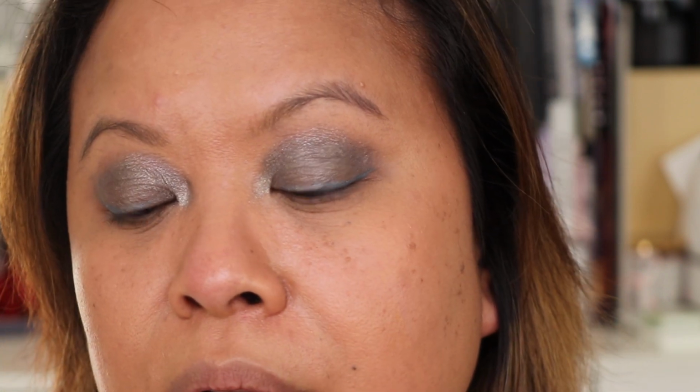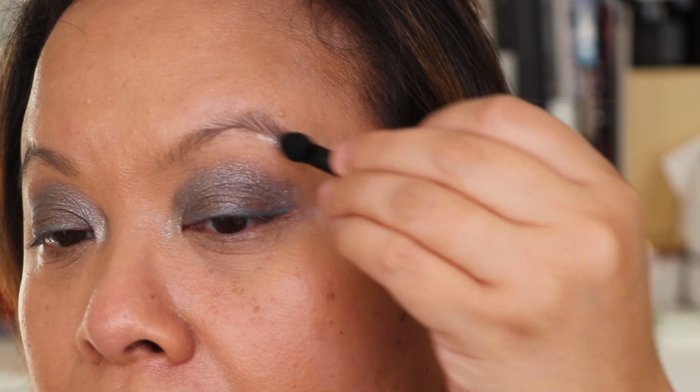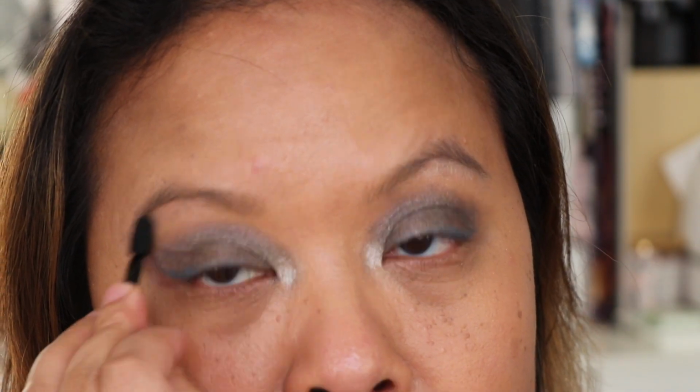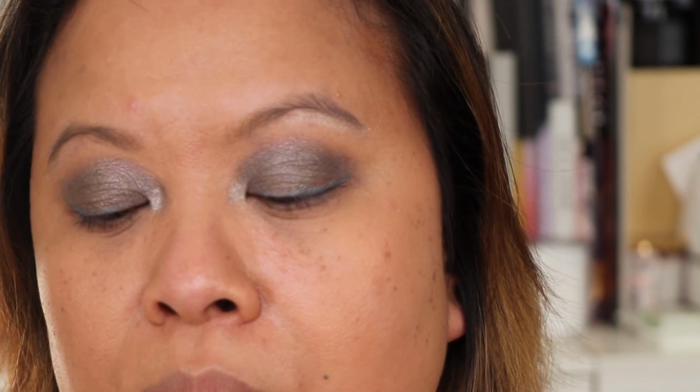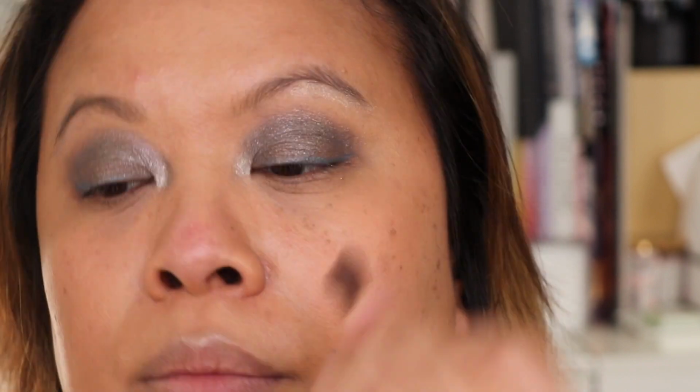It's nice. And then I'm going to take the other side of it, the flat part. I'm just going to add a little bit on my brow bone. Do the same on the other side. And then I'll just put a little bit on my Cupid's bow. Then a little bit on the tip of my nose. Nice.